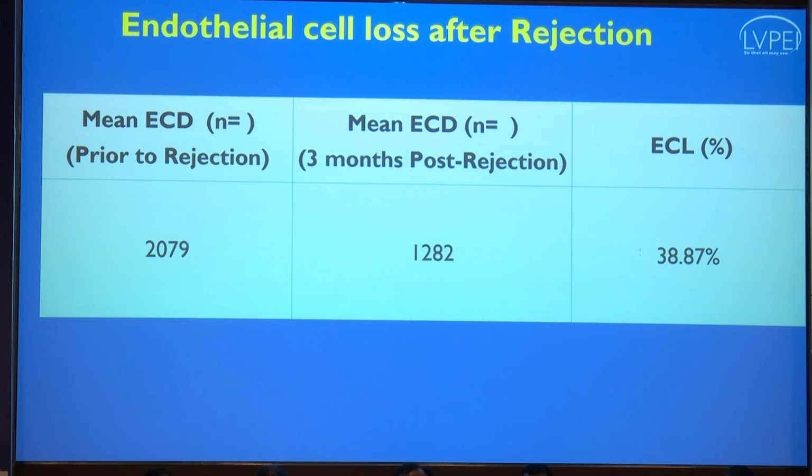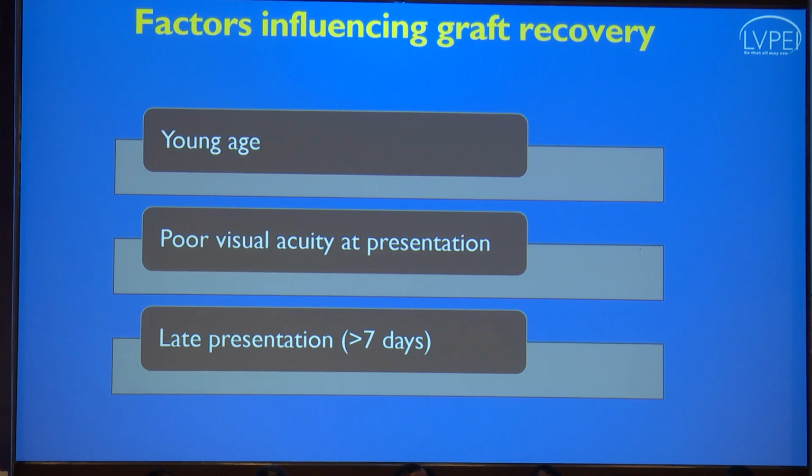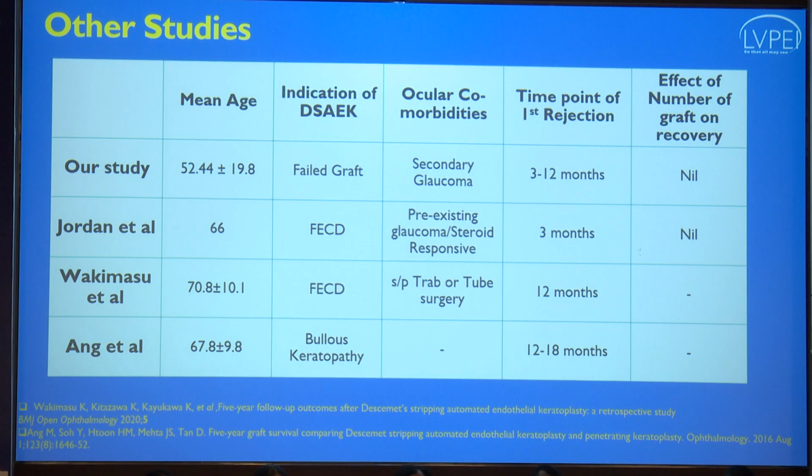So when the mean value was calculated, almost 38.87% cell loss was noticed in most of our patients. The factors influencing graft recovery according to this study were young age, poor visual acuity at presentation, and later presentation, that is almost after 7 days. When compared to other studies, our study had DSEK graft rejection at a younger age, that is 52.44. The indication of DSEK in our study population was failed graft.